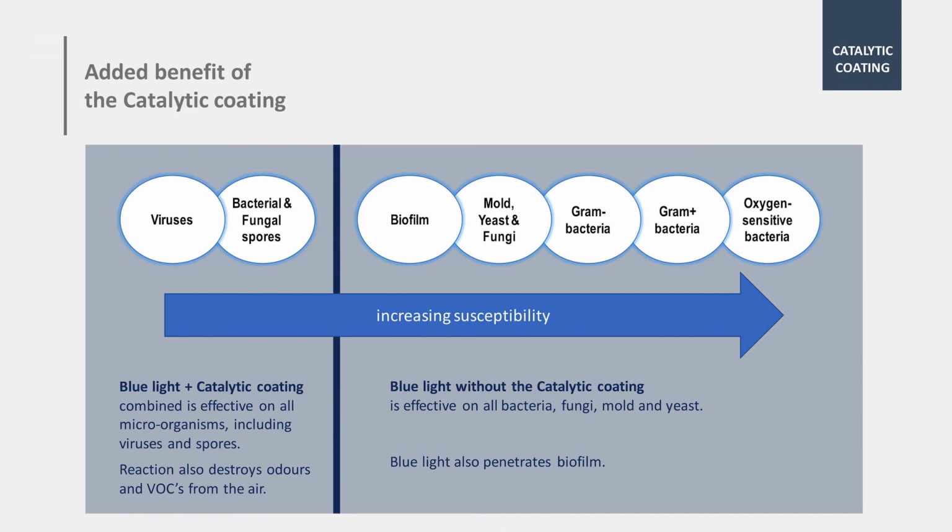On the right side you can see that blue light, even without the catalytic coating, is effective on biofilm, all kinds of mold, yeast and fungi, and all bacteria, whether gram-negative or gram-positive.